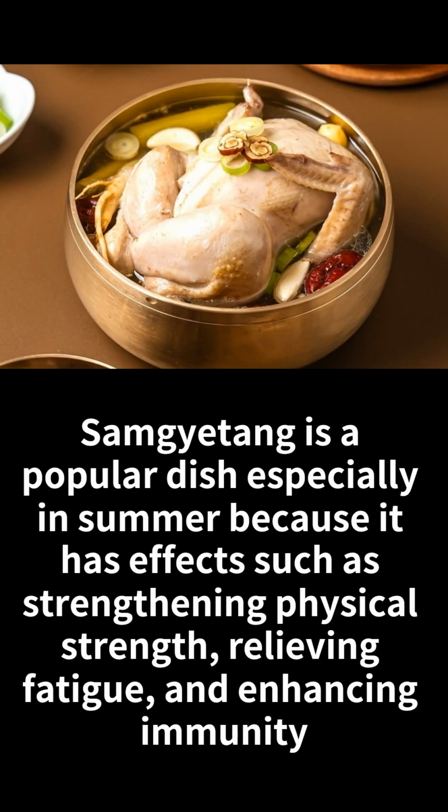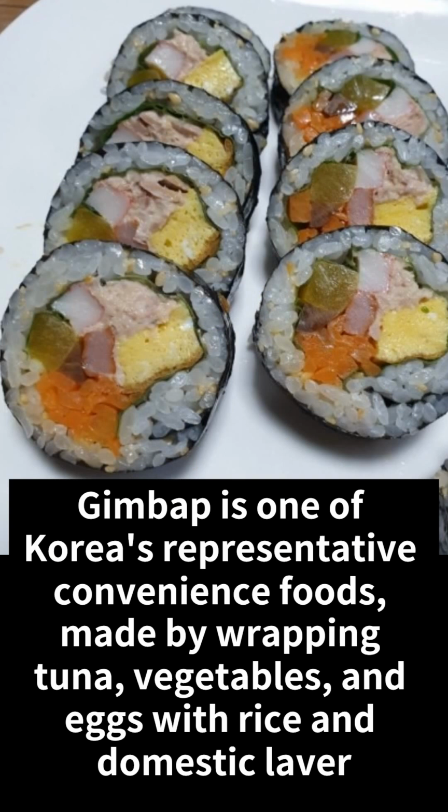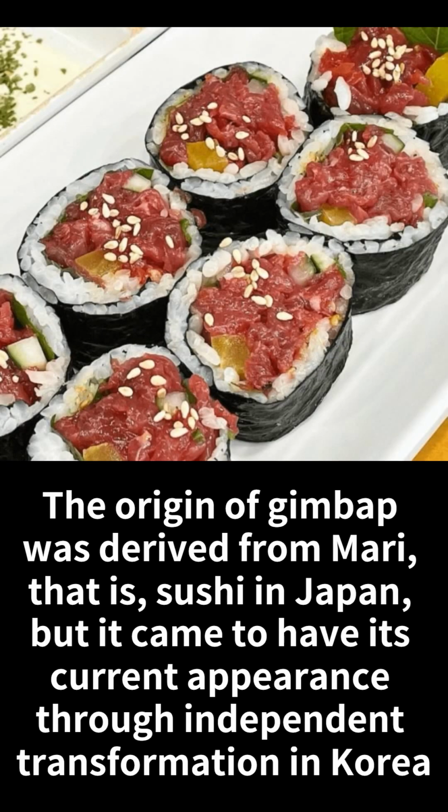Samgyetang is a popular dish especially in summer because it has effects such as strengthening physical strength, relieving fatigue, and enhancing immunity. Gimbap. Gimbap is one of Korea's representative convenience foods, made by wrapping tuna, vegetables, and eggs with rice and domestic labor. The origin of Gimbap was derived from maki, that is, sushi in Japan, but it came to have its current appearance through independent transformation in Korea.